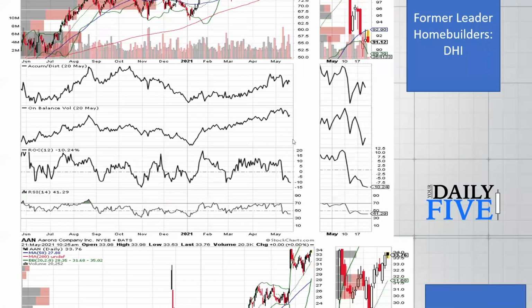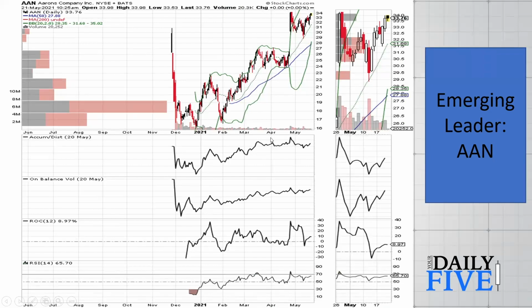Now, you want to look at the new leadership, okay? So here's a stock called Aaron's Company, the former Aaron's Rents. It's a company that rents TVs and furniture to people. It's basically a retail stock with an interesting niche. But as you can see, as the S&P 500 has been crashing, DR Horton has been crashing, money has been moving into Aaron's. So we want to document that.